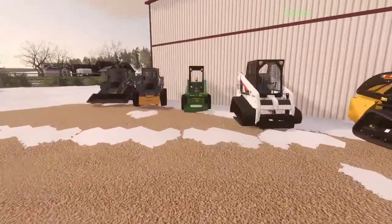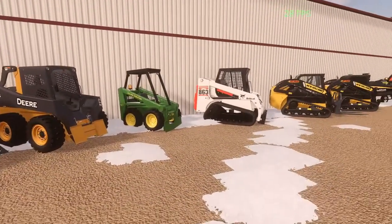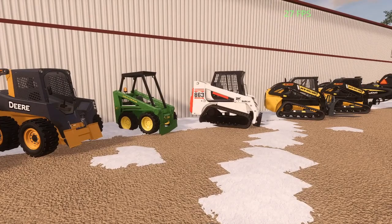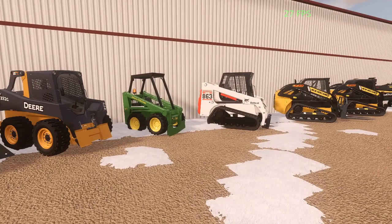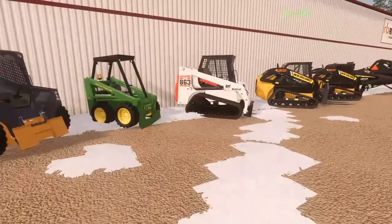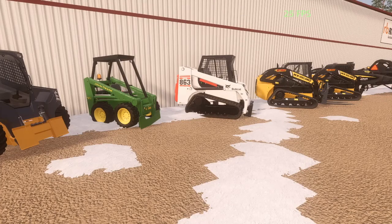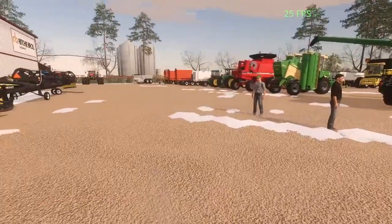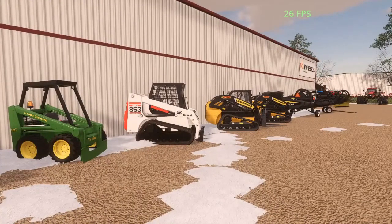Bobcat, right. 863. Starting the bid at $5,000. Number 23, you got $5,000. I personally, as number 8, have $6,000 on the Bobcat. $7,500. $7,500. $8,000. $100,000 going once. What? Going twice. Sold to whoever just bought a skid steer for $100,000.